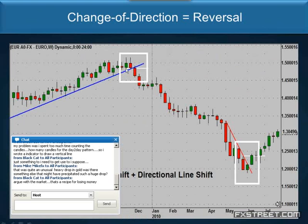Remember I said the low of the highest closing candle? So find the highest closing candle, then mark the low. And when you close below the low of the highest closing candle and the trend line, that's a change of direction. Likewise, on the bottom here, mark the high of the lowest closing candle, not the lowest candle, lowest closing candle. Mark that high, and when you close above both the trend line and the high of the lowest closing candle, that's the bullish change of direction.